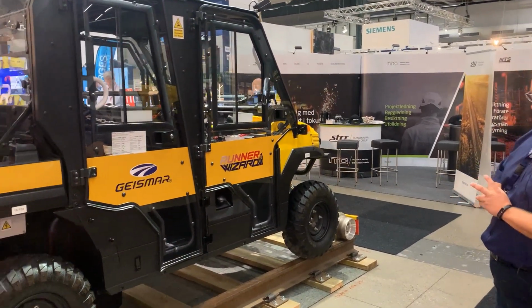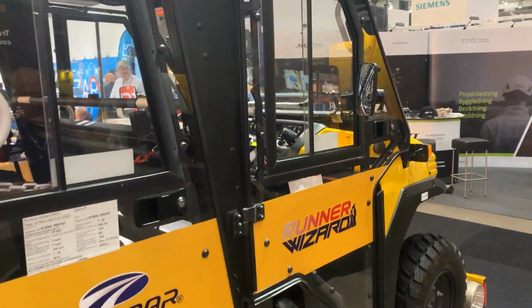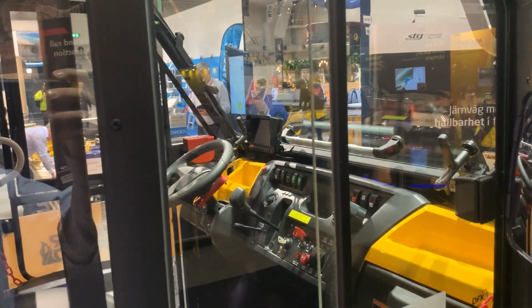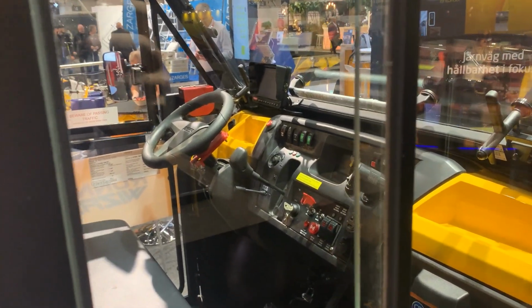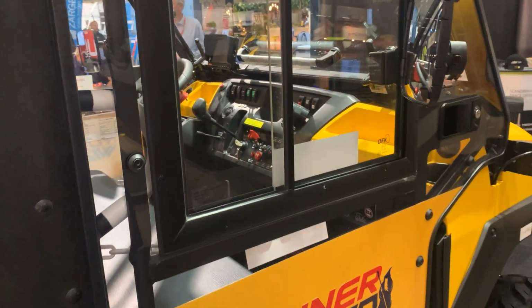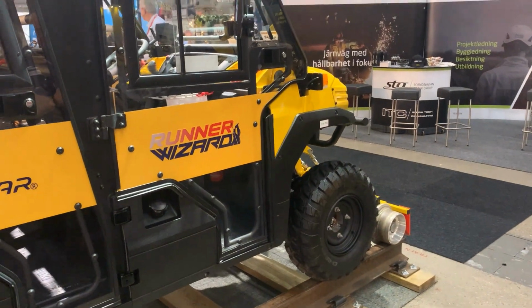The engine is a Geismar diesel engine, which is bulletproof, proven reliability. Kawasaki transmission, automatic transmission with low box for forwards, and then high box for running on rail. So if you're towing something really heavy onto the rail, then you've got that ability without overstressing the vehicle.